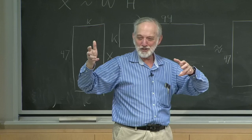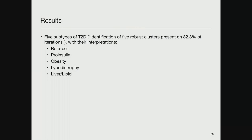And their interpretations medically are that one of them is involved with variations in the beta cells. So these are the cells in your pancreas that make insulin. One of them is in variations in proinsulin, which is a predecessor of insulin that is under different controls. And then three others have to do with obesity, bad things about your lipid metabolism, and then your liver function.